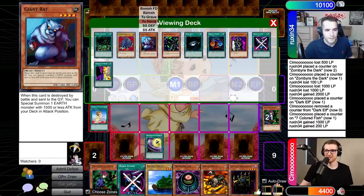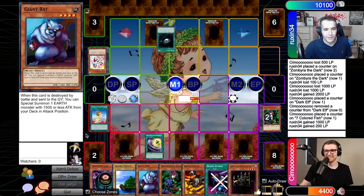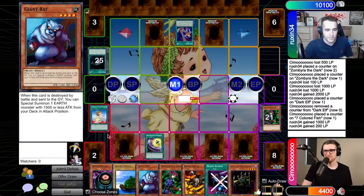I have one target. It is my giant rat. Okay. You're milling yourself out. That's what I like to hear. Yeah. Okay. I'm going to Bait Doll. Let's hope we can hit a trap. What are you targeting? Cards. I'm going to target this new set. I feel like it might be something.